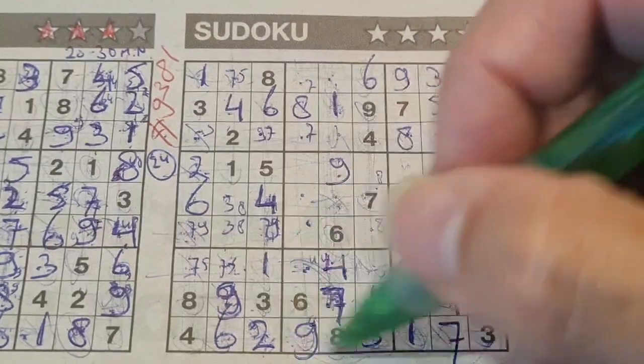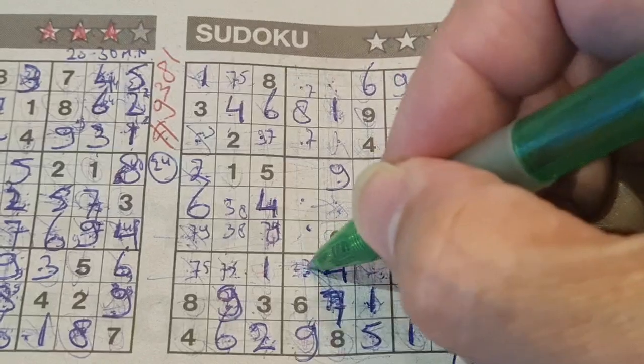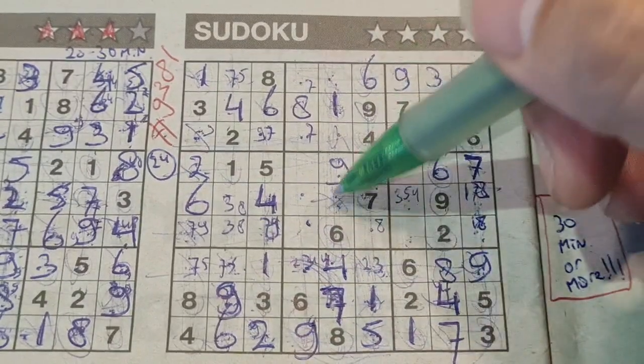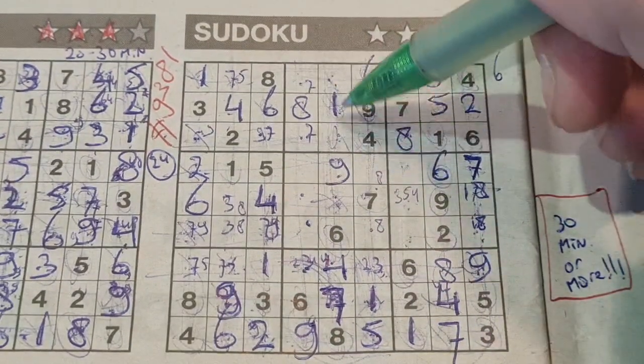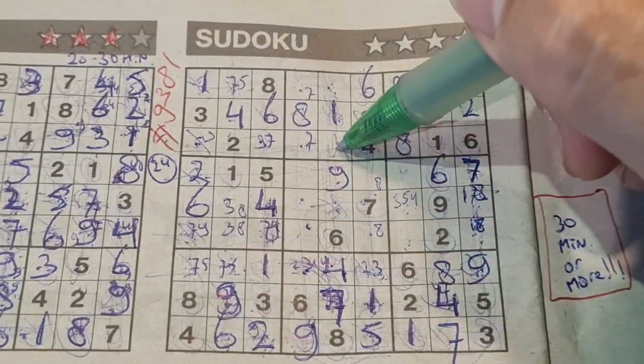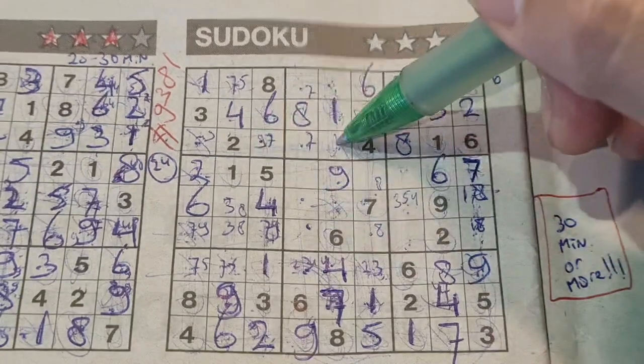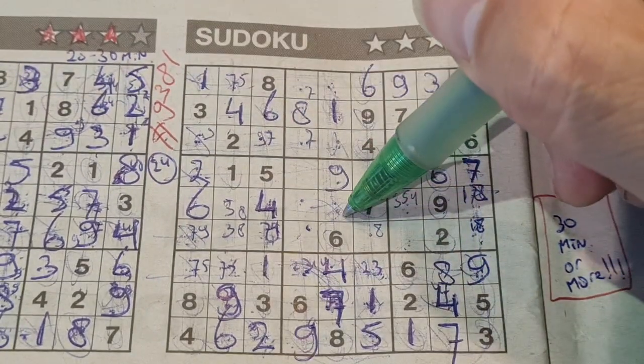2 numbers left now in this big square. For numbers, the 1 and 2 is missing, and the 3 is missing. 2 and 3. 2, 3 missing numbers. The 2 is missing, 3 is missing, the 4 and the 5 is missing. 2, 3, 5.